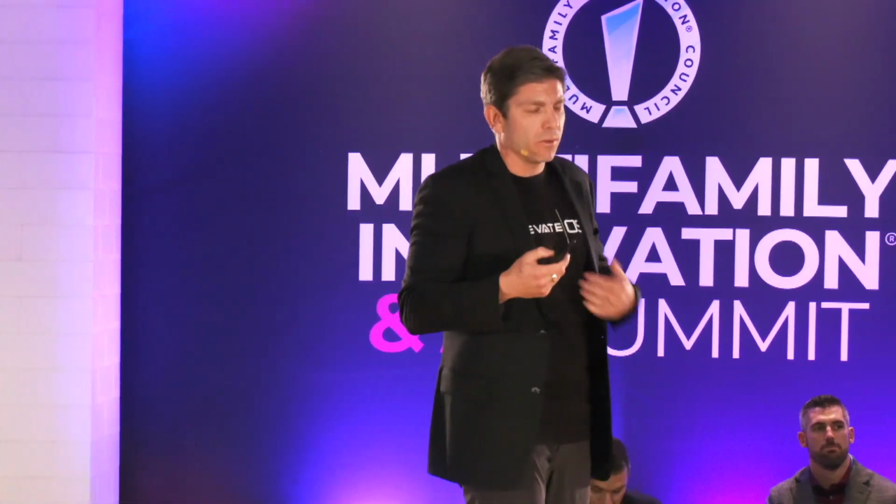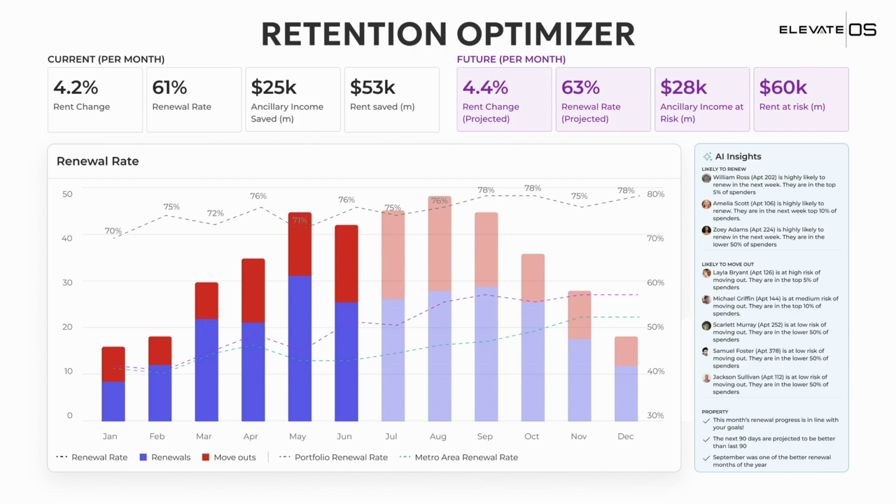And this ultimately leads to what I like to call the Holy Grail, which is our retention optimizer. So we're not just helping with retention, and we're not just predicting retention, but we're optimizing retention too. If your big spenders are at risk of leaving, then that's less income for you. So we want to help you optimize your retention, and these are all the great tools that we're providing.